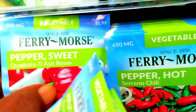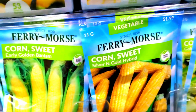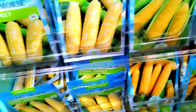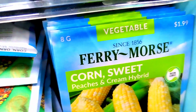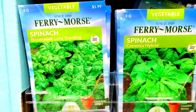I think I want this one. Let's try this one, y'all. And the squashes and the corn. They got a bee in here. I don't know if y'all can see her. There she is right there. Oh, it's not a bee, it's a little moth. And they have a lot of corn and, of course, peaches and cream. And this is another thing I want to get right here. This Bloomsdale spinach. I'm going to drop some of this when I get home.